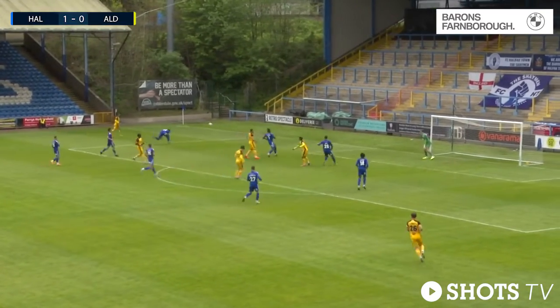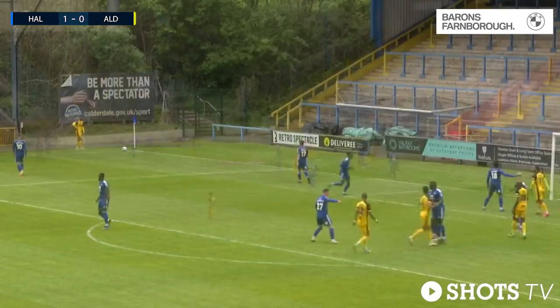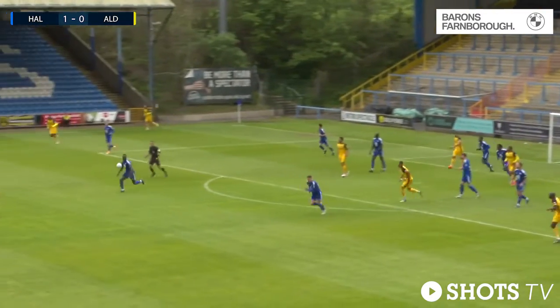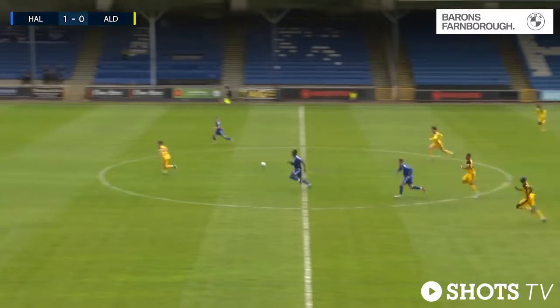Early ball in from Kinsella. Hits the Halifax defender. Goes behind. Runs a bit further on. Not so good. Kinsella with the corner. Phillips is there, but it's headed away by Pierce Bird. And we could have a counter-attack here from Halifax.